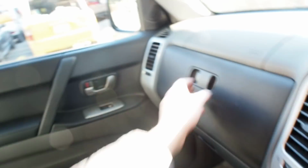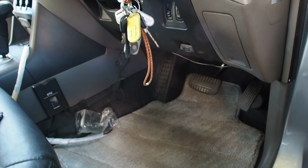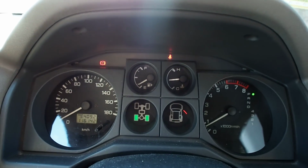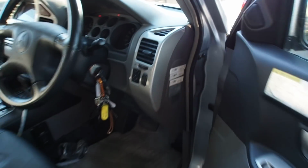Double glove box, so you can put tons of gloves in this car. Imagine that. Okay, and cool looking beige floor mats. They're actually pretty dirty, but dirty floor mats can be washed with soap. 116,142 kilometers at the time of checking this out. Lots of headroom, good visibility, I would say, especially for a modern car. And no bad smells inside the vehicle, feels rather new and good and happy.